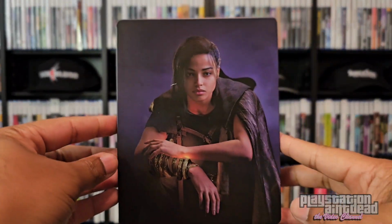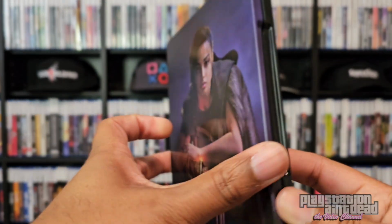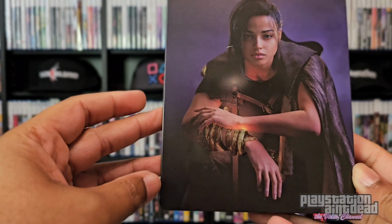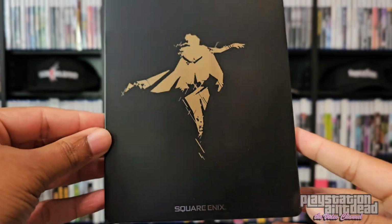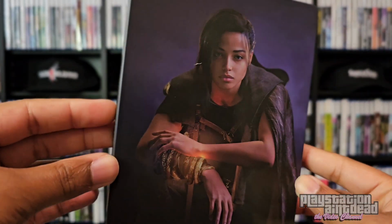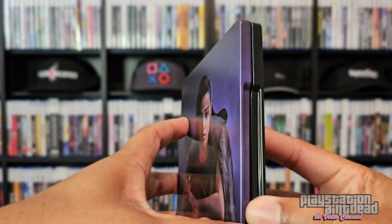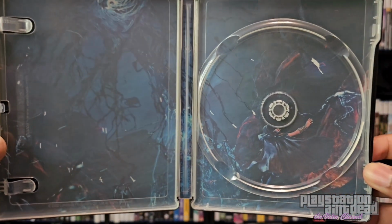Next one here is Forspoken. You've got the album cover, with her kneeling, looking crazy. It's another Square Enix game. I know I didn't get the hype that I was expecting. But yeah, Steelbook. This one was a Best Buy exclusive.